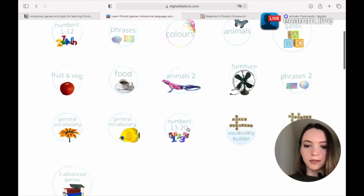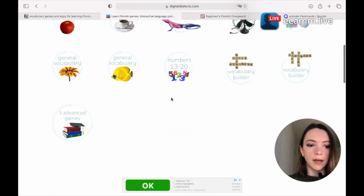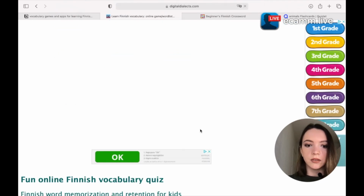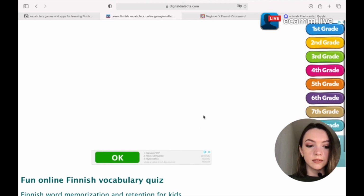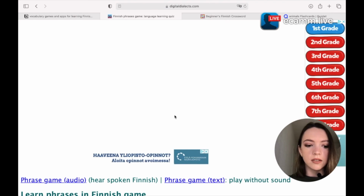So what else do they have? They have numbers, colors, animals, spelling games, general vocabulary, vocabulary builder. What is it? Oh, okay. They also have words in English and words in Finnish, and also you can check the pronunciation by pushing this headphones button. These are more complex words, but it's also good to know them. You can learn the whole phrases in these games.